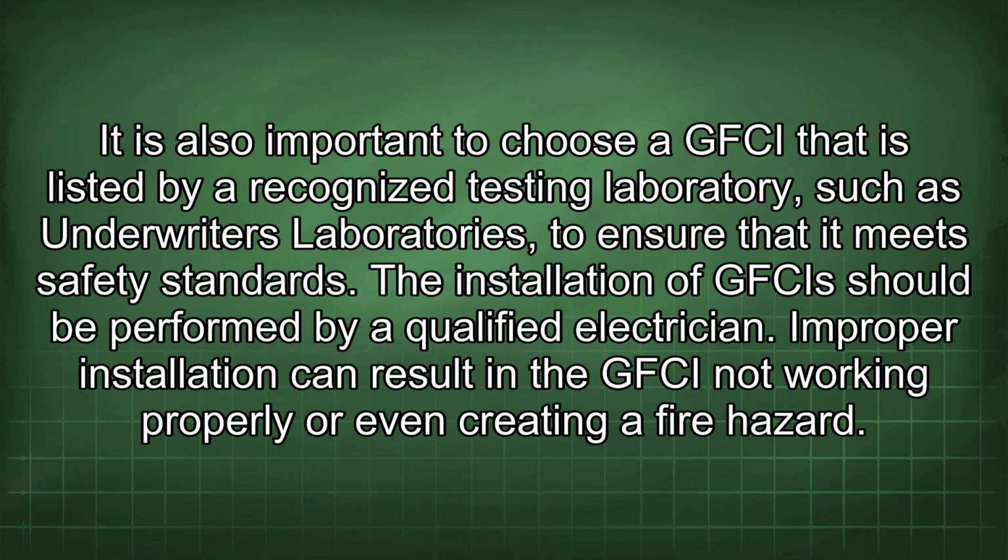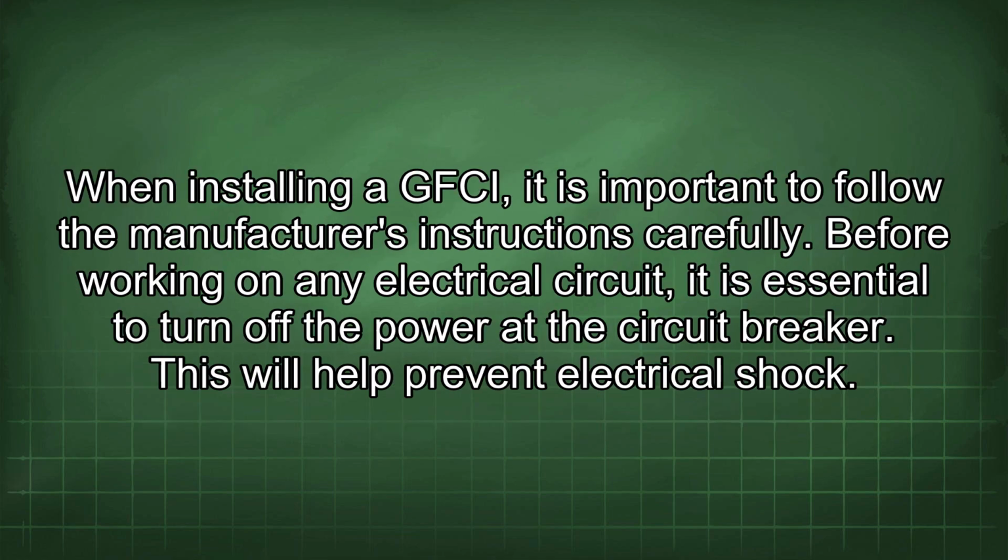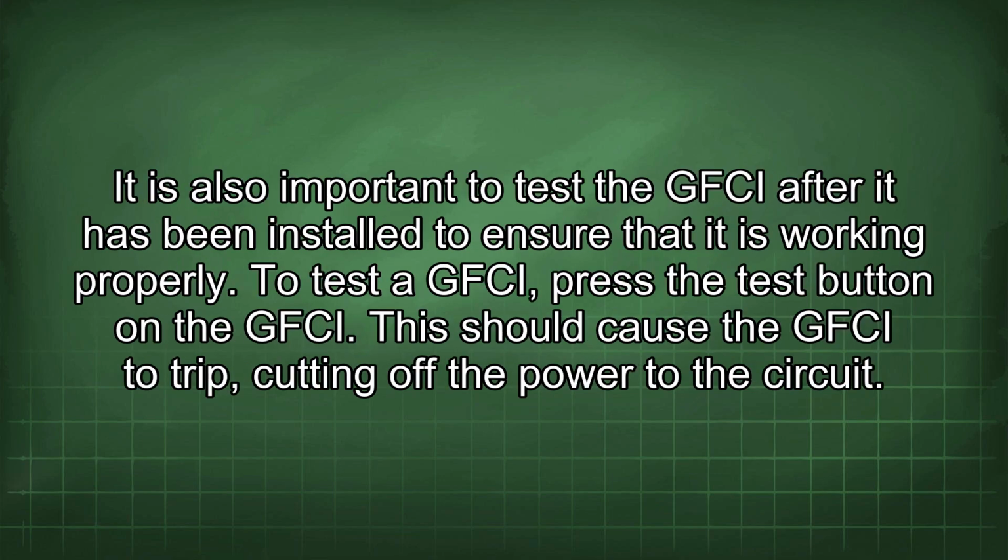The installation of a GFCI should be performed by a qualified electrician. Improper installation can result in the GFCI not working properly or even creating a fire hazard. When installing a GFCI, it is important to follow the manufacturer's instructions carefully. Before working on any electrical circuit, it is essential to turn off the power at the circuit breaker. This will help prevent electrical shock. It is also important to test the GFCI after it has been installed to ensure that it is working properly.